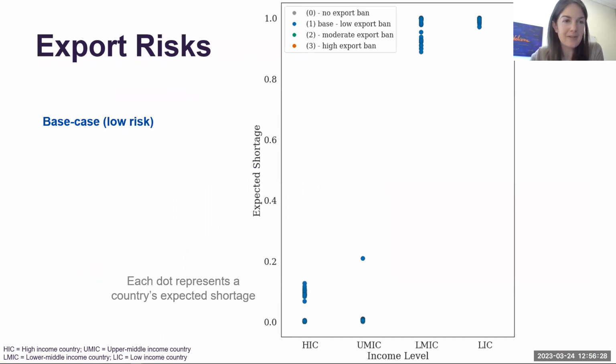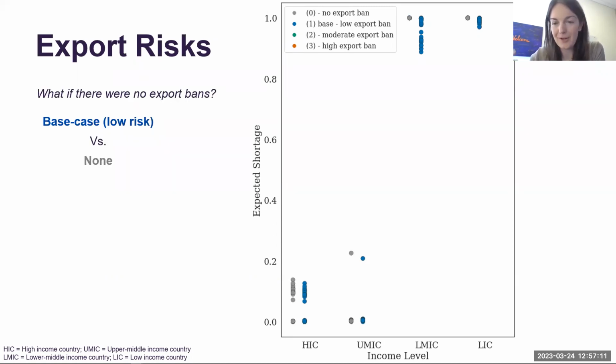Okay, scenario 1, let's revisit the base case. This is the same structure we saw in the preceding slides. Each of these dots represents a country's expected shortage. So one of these dots is the US, one is Colombia, one is Russia. On the x-axis, we have the income level groups of each country: high income, upper middle, low income. The y-axis represents expected shortage of that country in that scenario. So 0%, very good, 100%, very bad. At base case, we observe that high and upper middle income countries have pretty good shortages. When we have lower middle and low income, well, their shortages are quite bad.